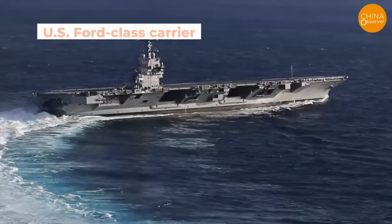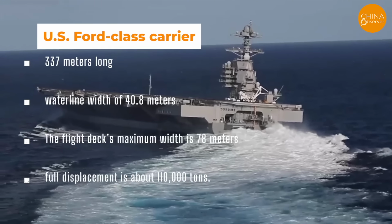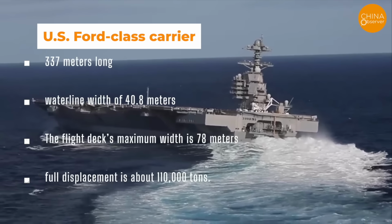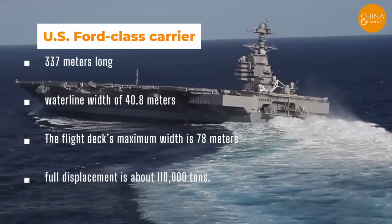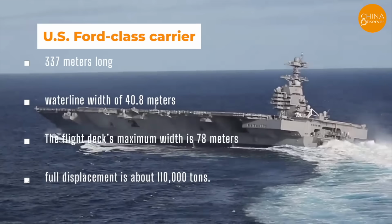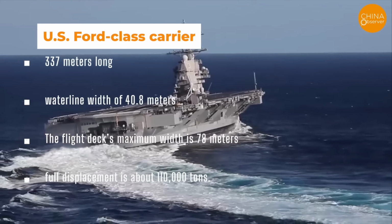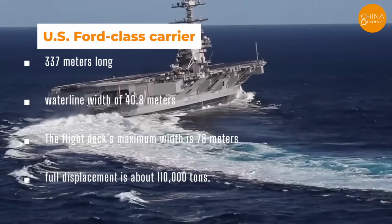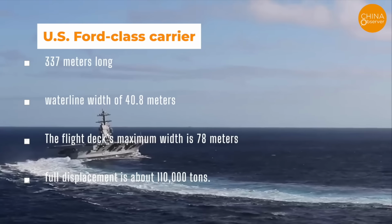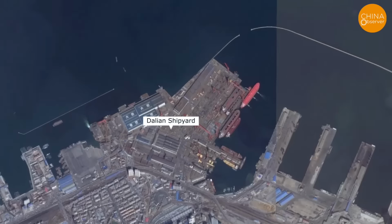To compare, the U.S. Ford-class carrier is 337 meters long, with a waterline width of 40.9 meters and a draft of 6.8 meters. The flight deck's maximum width is 78 meters, and its full displacement is about 110,000 tons. The Type 004, however, needs to reach 120,000 tons, meaning every dimension must be increased. The hull will need to be longer, wider, deeper, and the modules heavier and more complex. Here's the problem.